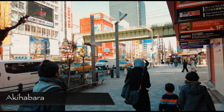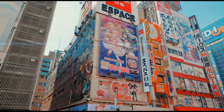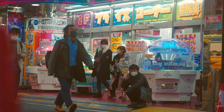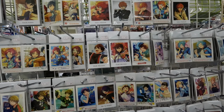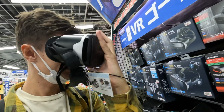The next day, I recommend checking out Akihabara. This is the technology and anime hub of Tokyo, and it will blow your mind. People dressed up as anime characters, so much technology, so much manga, so much anime. There's arcades, there's cosplay stores, there's comic book stores. Everything you can think of to do with technology and nerdy stuff, it is here in the city. I also made an entire video on that, and you can check it out up here.